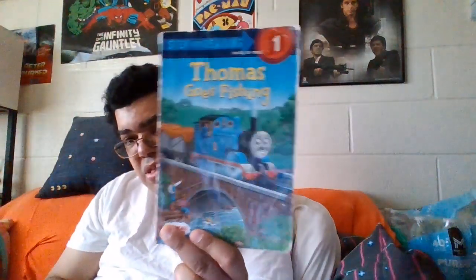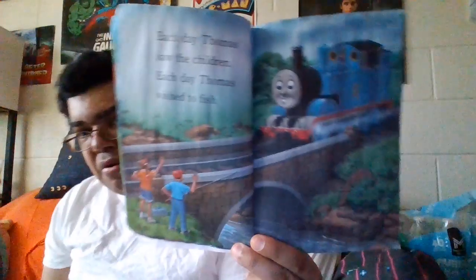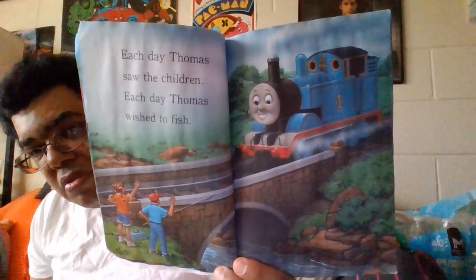And Thomas Go Fishing. Now, these all came off of eBay. I don't buy new books, not like I'm going to keep them for a long time. Let's see, 2005. And I'm hoping I didn't read this book at all. It looks like that. And then some more Biscuit.